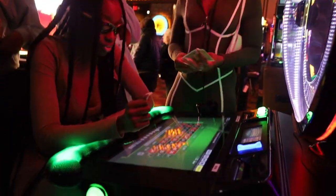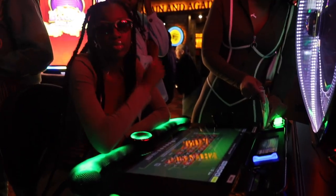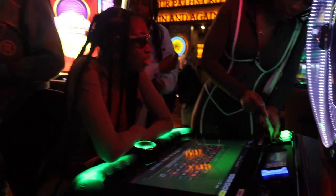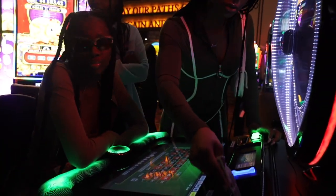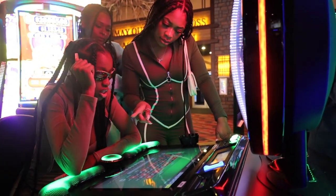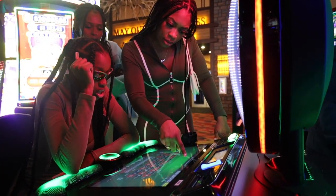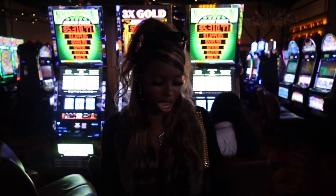Okay, so she's playing this game. Something roulette. I don't know. But we lit. Yeah, fly girl, super girl, super tall. You guys don't listen to me. I walked in here with $10 and I'm out of here with 15 cents. Never gambling again. It's okay.